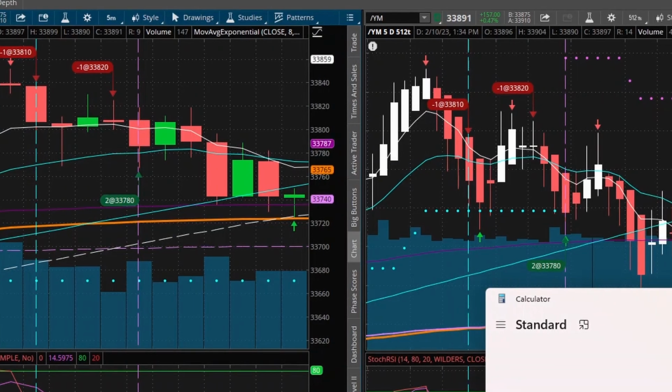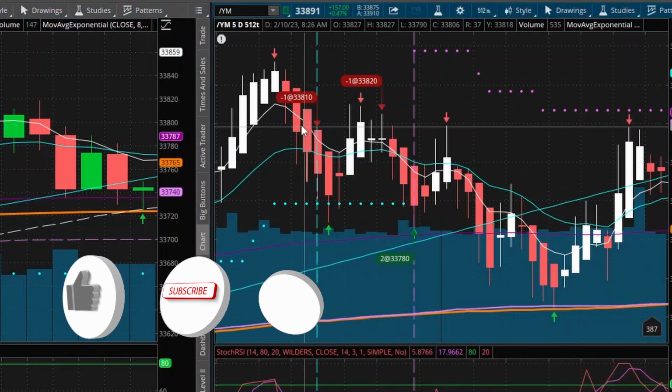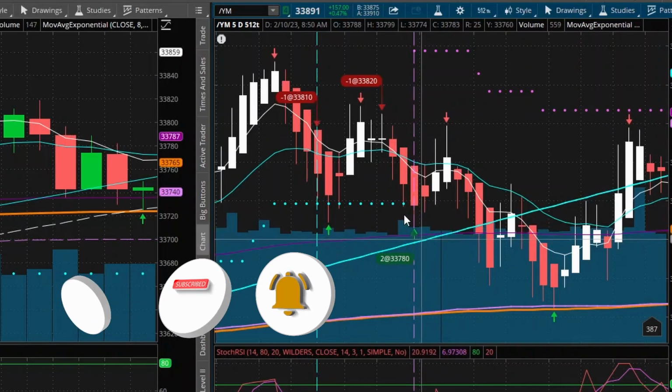And we can do the math in our head, but just for visual reasons, we'll just go 815 minus 780. So that was a total short of 35 points. And since we traded with 2 E-minis, where one contract for each point is $5, so with 2 contracts, each point is $10, multiply that by 35. So this trade right here actually gave us a gross profit of $350 before commissions and fees.